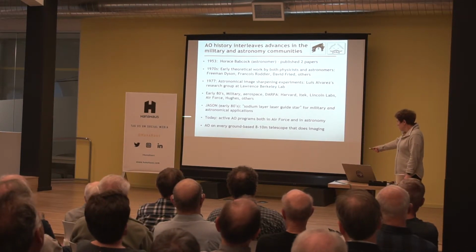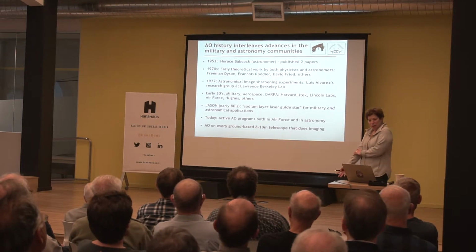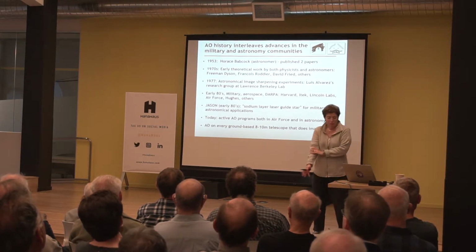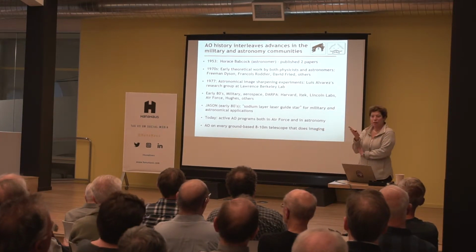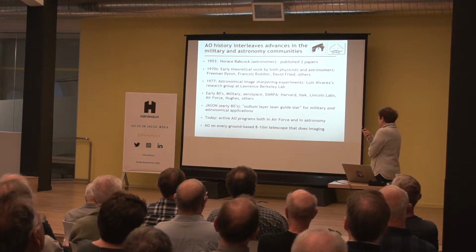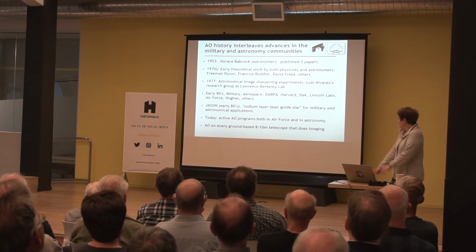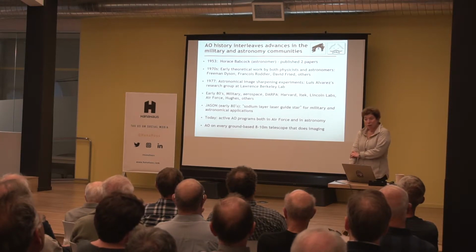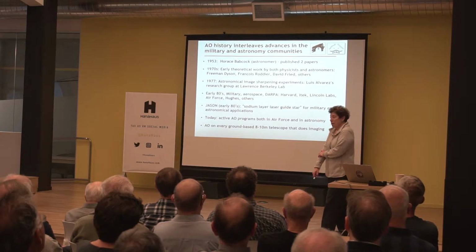So today, there are active adaptive optics programs in the military and in astronomy, and things aren't secret anymore. There's a lot of interesting give and take between the two groups. And just as we were hoping, just about every 8 to 10 meter astronomy telescope on the ground that does imaging at all has an adaptive optics system.